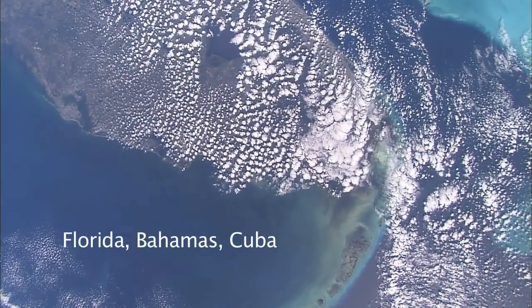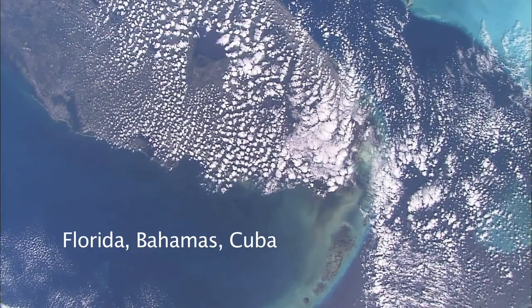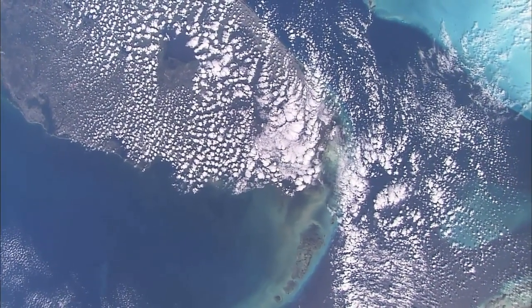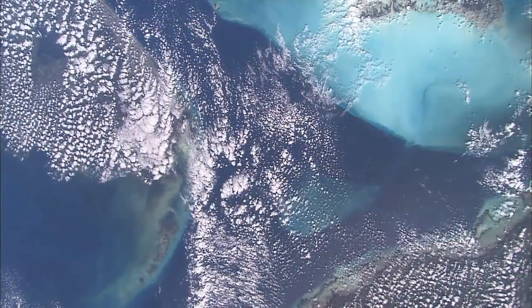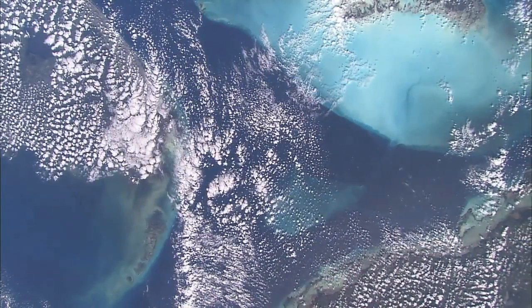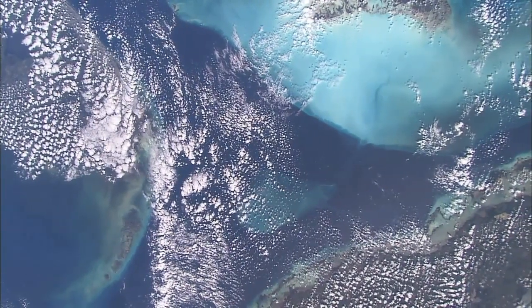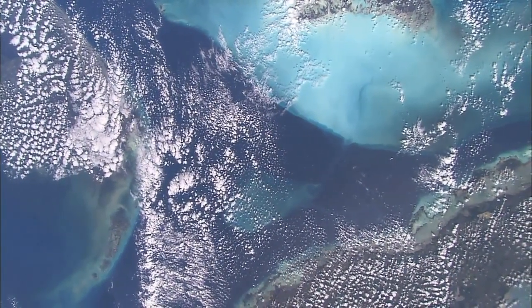This is an interesting sideways view of the peninsula of Florida, with the Keys stretching out into the lowest part of the picture there, and the shallow seas around the Bahama Islands, top right. And Cuba coming into the picture, lower right.